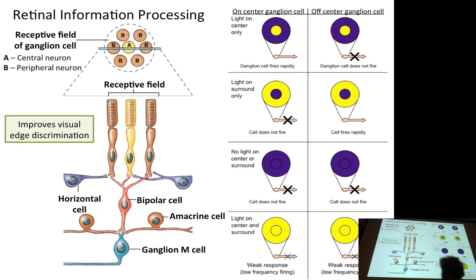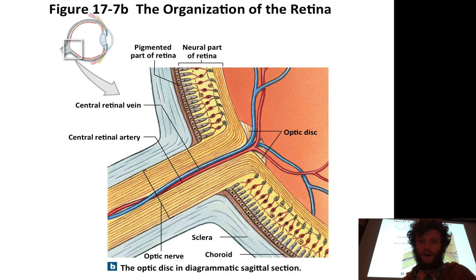I'm not going to go into all this in detail, but if you're interested, you can look at the specifics of how that works. All right. Then once all that information passes out of the retina, it goes along with the retinal artery down the optic nerve to the brain.